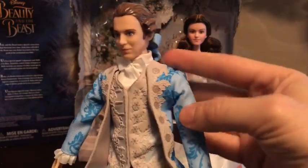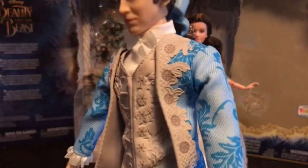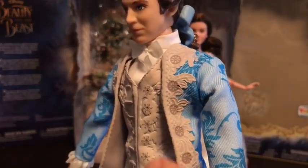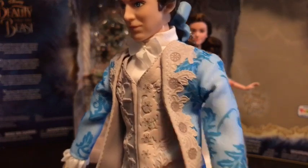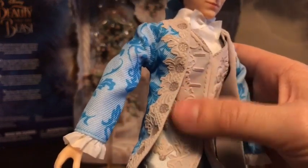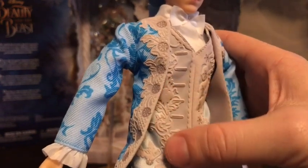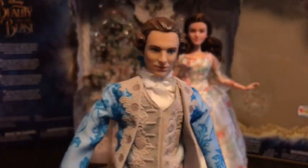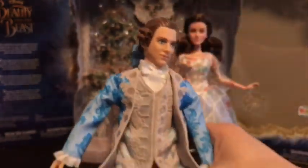It actually has two different textures, so it does give the look that it actually was embroidered on or sewn on, where it wasn't. So it feels kind of like almost like a plastic material. It looks great though, I really like it. And what's exciting about this set is that this is the first time we get to actually see the prince in human form.